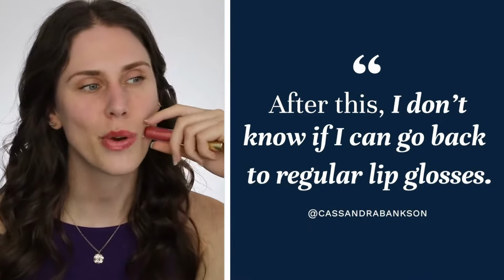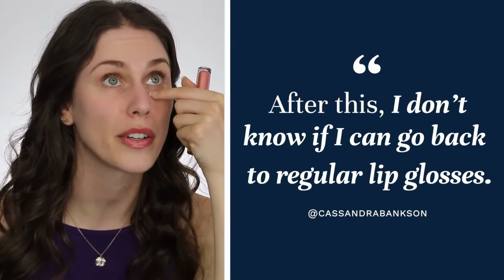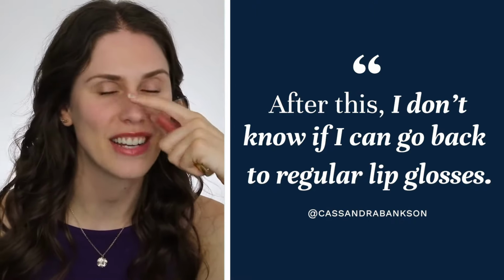I love it on my face. It can just stay there, it can do its plumping, and over time it helps to moisturize the lips, so it helps to keep that plumped look. And honestly, after this, I don't know if I can go back to regular lip glosses. There's a couple of lip butters that I really like, but for lip glosses, if it's not gonna hydrate and if it's not gonna plump a little bit, why would I use it? I don't know, that's where I sit currently. Literally, that is where I sit currently.